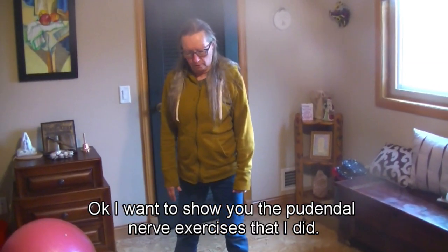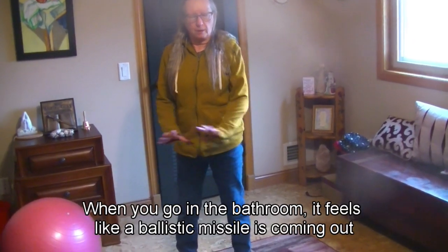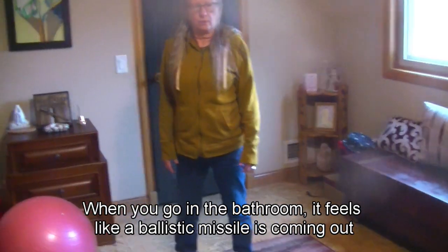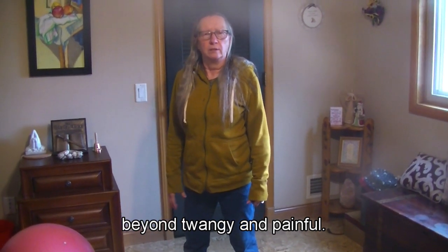Okay, I'm going to show you the Pudendal nerve exercises that I did. When you go to the bathroom, it feels like a ballistic missile is coming out of your rectum. It's like the most horrible feeling. It's beyond twangy and painful.